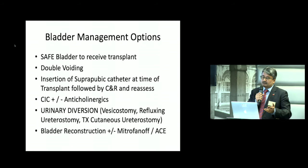At a young age, children can compensate for this by practicing what is called double voiding, which means basically you ask them to go and empty their bladder, and then after a gap of around 10 minutes, you ask them to go back and try and empty again. And sometimes that's more efficient if they do it sitting down.